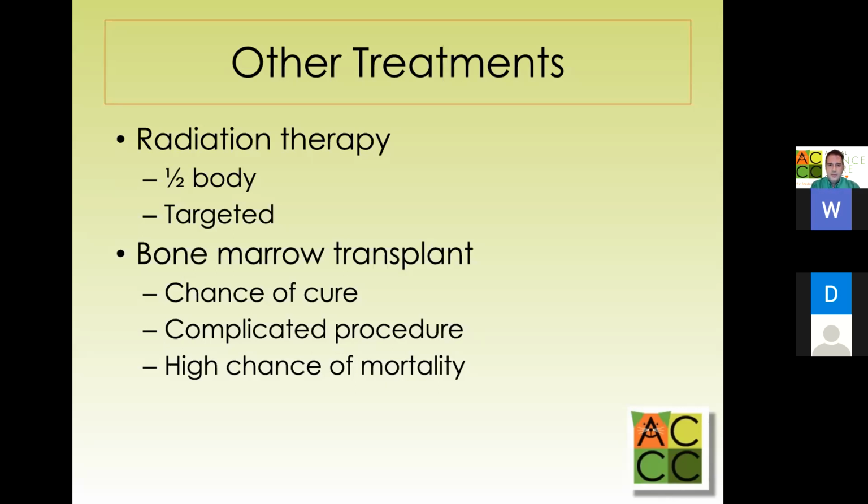However, it's a bit of a challenge for the patient. They do well with it, but we see a lot of difficulty in continuing the chemotherapy with things like neutropenia and thrombocytopenia, just because so much of the bone marrow is being irradiated. So we do see some more long-term complications of that.